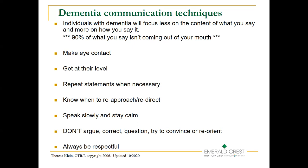I have caregivers ask me to help with a resident who they're struggling with, and they say, I just can't convince him to take a shower. And I just say, you're never going to convince someone. You've just got to change your approach. Instead of asking, tell them to come with me, or it's spa day right now, and I'm all set for you, but you're not going to convince somebody to do something they don't want to do, or reorient them.